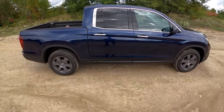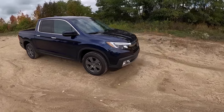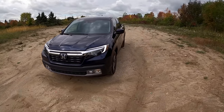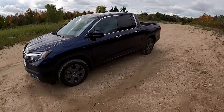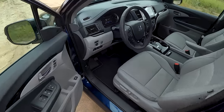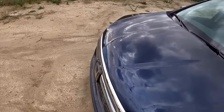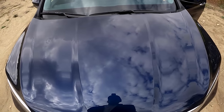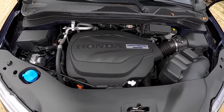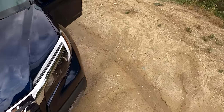And the Ridgeline has always looked a little bit funny for being a truck, but I think over the years they've done some improvements, and I'm sure they will continue to do so as they keep making this Ridgeline going forward. Let's look under the hood. That 3.5 liter V6. A great engine. You still get VTEC in this. It screams. We'll definitely listen to it a little bit in this video.